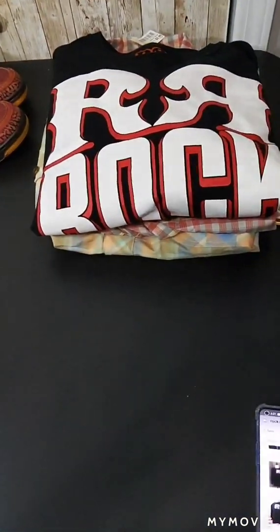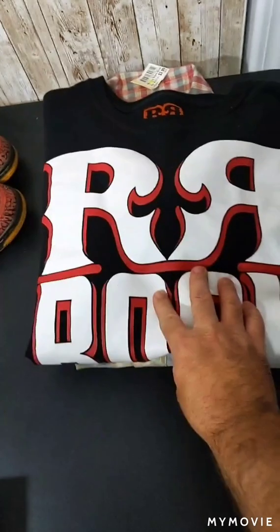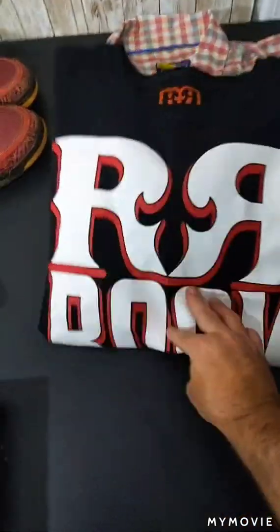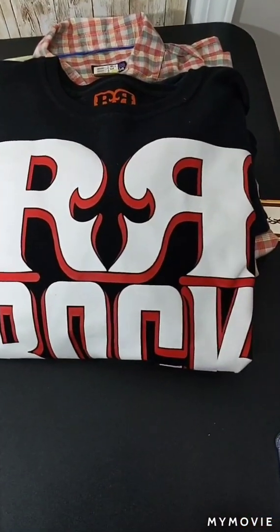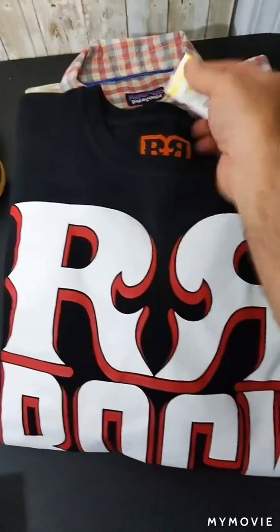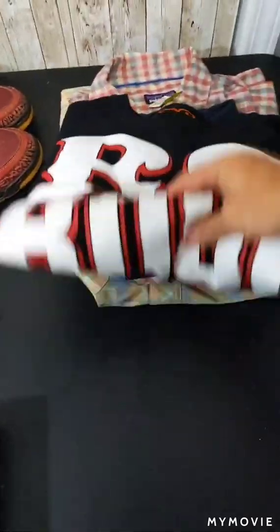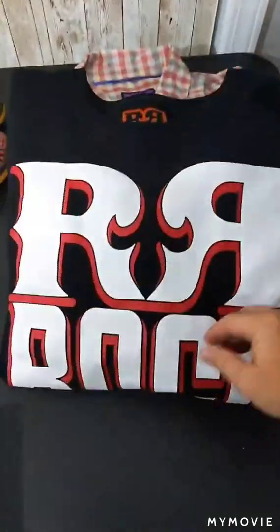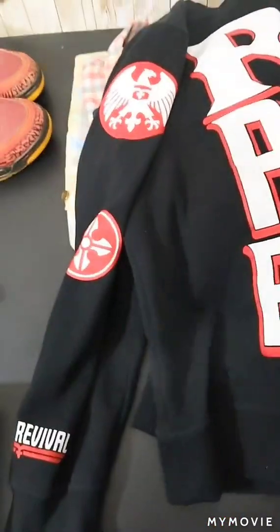All right, let's flip it back around here. Now let's get into our Goodwill items. We got this Rock Revival sweatshirt, practically brand new, but I'm going to sell it as used because there's something on the sleeve. Honestly, it looks like somebody wiped their nose, but it will come off. I paid $4 for it, and it's a Rock Revival. See, big old spell out, Rock Revival. And it's got stuff all down the sleeve too. See all that? That just looks awesome.